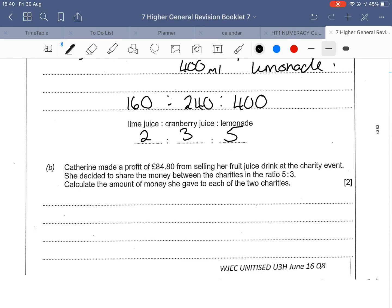Catherine made a profit of £84.80 from selling her fruit juice drink at the charity event. She decided to share the money between the charities in the ratio of 5 to 3. Calculate the amount of money she gave to each of the 2 charities. So this is just sharing in a ratio. So we've got 5 to 3.